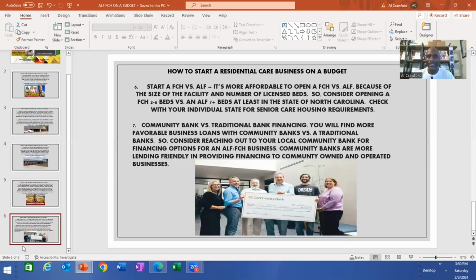Number 6, start a FCH versus an ALF. It is more affordable to open a FCH versus an ALF because of the size of the facility and the number of licensed beds. So consider opening a FCH, which is 2 to 6 beds, versus an ALF, which is 7+ beds, at least in the state of North Carolina. So check with your individual state for senior care housing requirements.